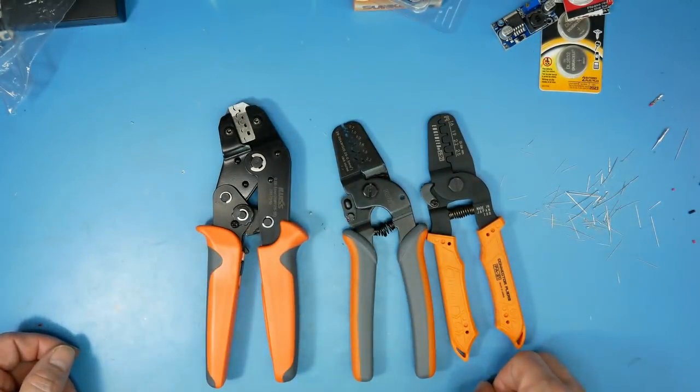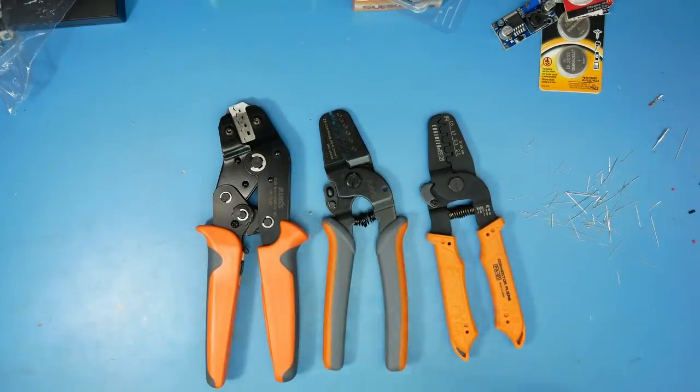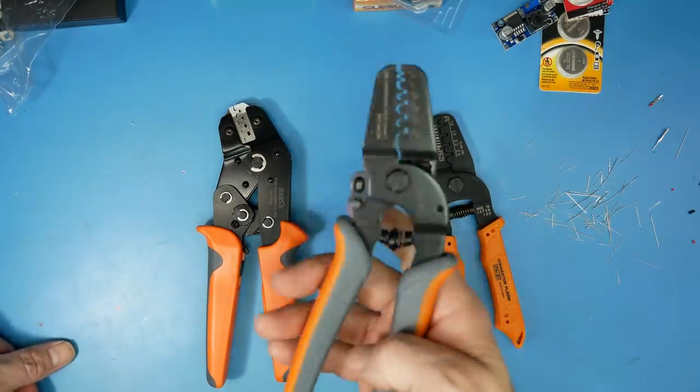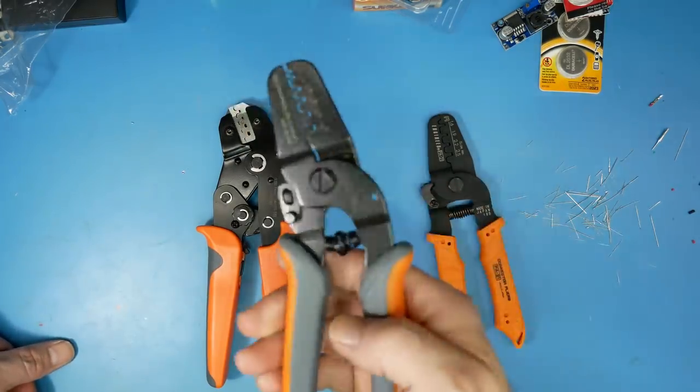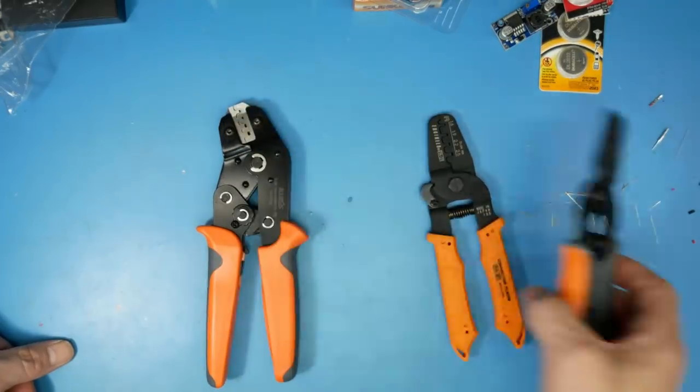So if you're looking for JST crimpers, or Tyco, or DuPont, or anything like that, I highly recommend these. These are just an incredible value and a good deal, and they work. And I'll have links to all these below.